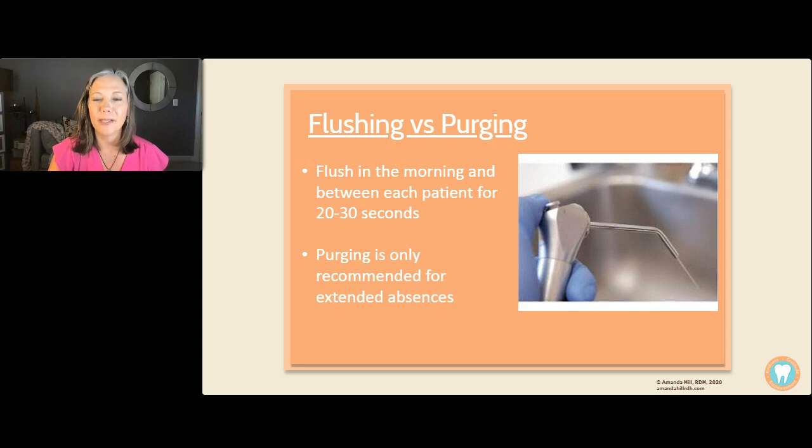So you want to flush in the morning for 1 to 2 minutes, all of your lines, and then you want to flush between patients for 20 to 30 seconds. And the reason is any biofilm that has grown right where the patient would get it, you can flush out and keep that water moving.